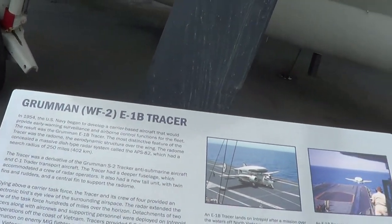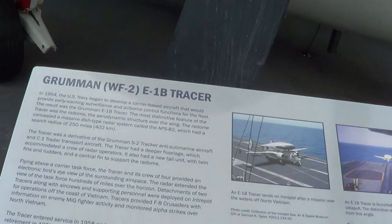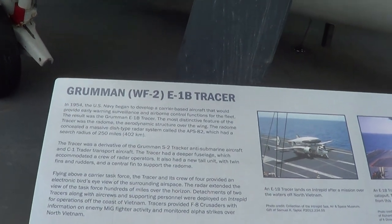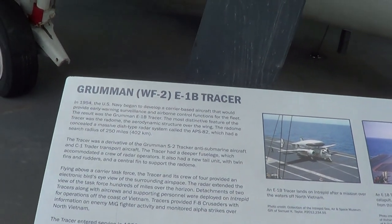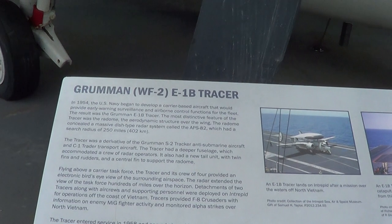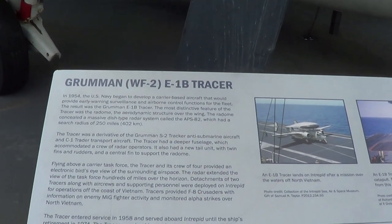Grumman WF-2 E-1B Tracer. In 1954, the U.S. Navy began to develop a carrier-based aircraft that would provide early warning, surveillance, and airborne control functions for their fleet. The result was the Grumman E-1B Tracer. The most distinctive feature of the Tracer was the radome, the aerodynamic structure over the wing. The radome concealed a massive dish-type radar system called the APS-82, which had a search radius of 250 miles, 402 kilometers.